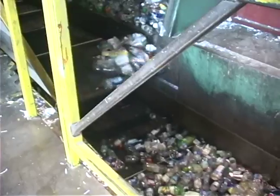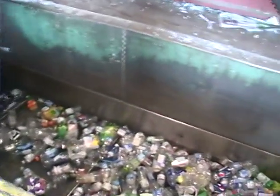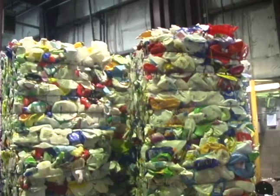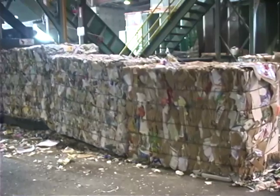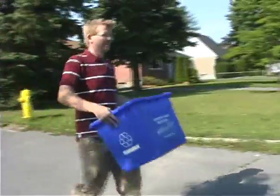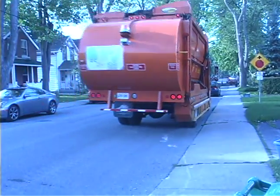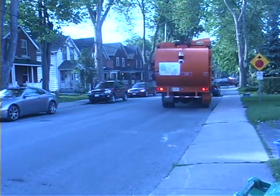What happens to your recyclables after you put your blue or gray box out on the curb on collection day? A lot of work goes into keeping recyclables out of the landfill and making sure that they get turned back into useful products. We're going to take you through all of the steps that go into the recycling process, from collection in front of your house all the way through to when recyclables get ready to be made into new products.